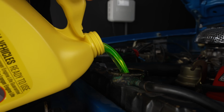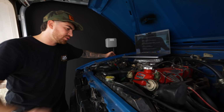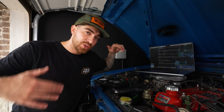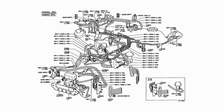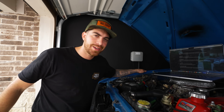All right, so it's official. We confirmed it is not the thermostat. We've gone ahead and installed everything back the same way it came out. We just finished filling it up with coolant. The next thing AI was telling us was to check for vacuum leaks. We actually got a diagram, we checked it out, and everything seems to be in place. Next thing we're gonna do is the carburetor. So it seems like we might be having a problem with our carburetor. Let's check it out.